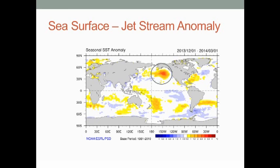Now, so far this winter, I said I was going to talk a bit about winter. You might remember me talking about the unusually warm temperatures in the Gulf of Alaska. Well, what has been occurring is this has been persistent through most of the winter, and the jet stream tends to rotate around this warmer water, and that's why we've had such unusually warm weather in Alaska.